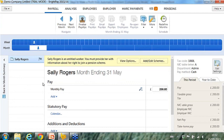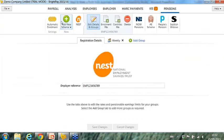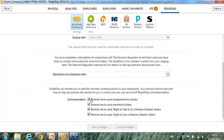However, if you are with a pension provider who are taking care of the communications for you, then obviously you will not necessarily need to see these reminders. So what you can do in the pensions utility, you will find the option here to switch off these reminders. Okay, and save changes.